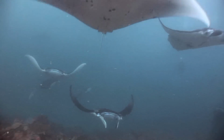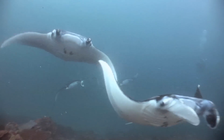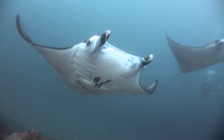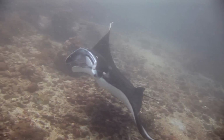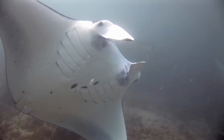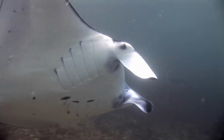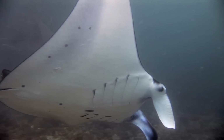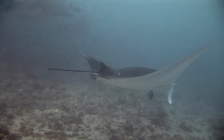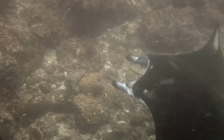At the dive site called Manta Alley, about a dozen of these graceful rays came over to check us out. A cousin of the shark, the manta ray has no bones, only cartilage, and can reach a wingspan of more than 20 feet. They eat only plankton, using their large cephalic fins to guide food into their mouths.